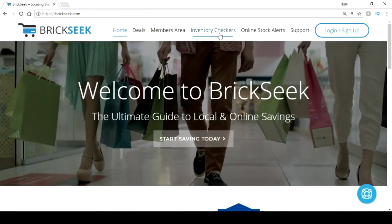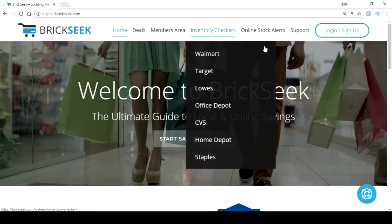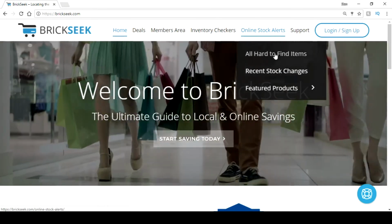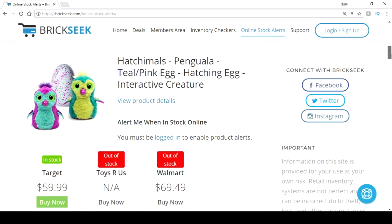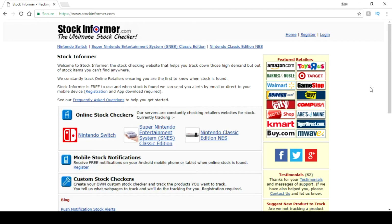Another site is BrickSeek. They're similar to the others. They track in-stock products at different retailers, and sometimes they get really fast alerts too. And they track all kinds of products, electronics and toys, so that's one you want to check out also. There's also Stock Informer, and they can do the same thing for you. I don't get their alerts quite as quickly, but sometimes they're pretty fast too.